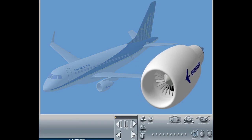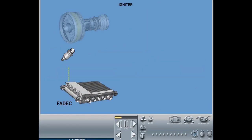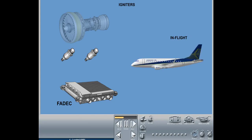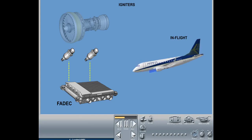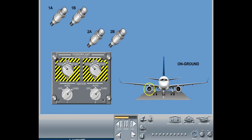The ignition system provides an electrical spark for fuel combustion during on-ground engine starts, in-flight starts, and in-flight auto relights. The FADEC energizes one igniter for on-ground engine starts and both igniters for in-flight engine starts. When the ignition selector knob is placed in the override position, both igniters on each engine are energized.